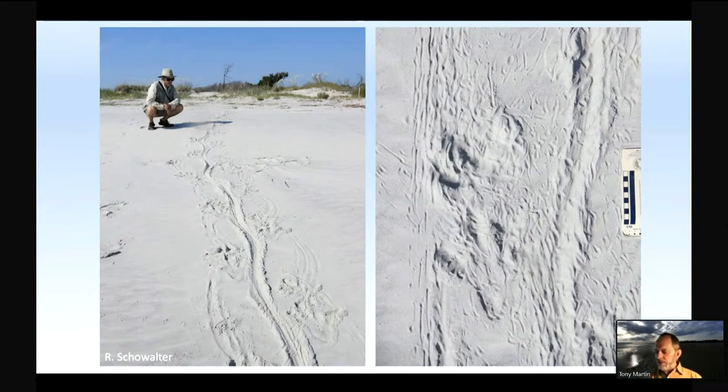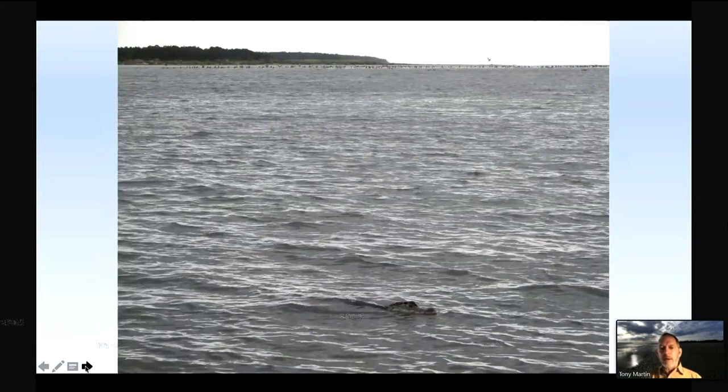Yeah, so this is an example of where sometimes you have to get there while they're still fresh. Otherwise, the crabs are going to erase the evidence of those alligators being there. And if you don't believe me that these tracks are showing an alligator out in the surf, finally saw it.